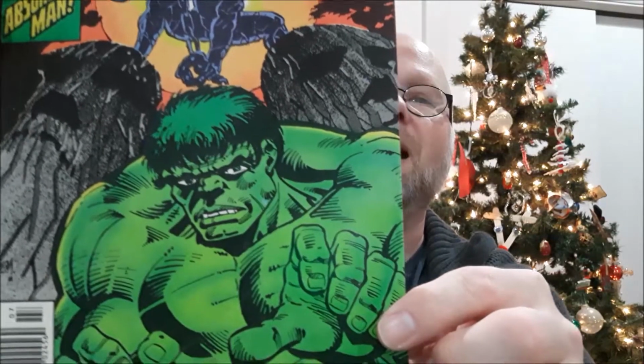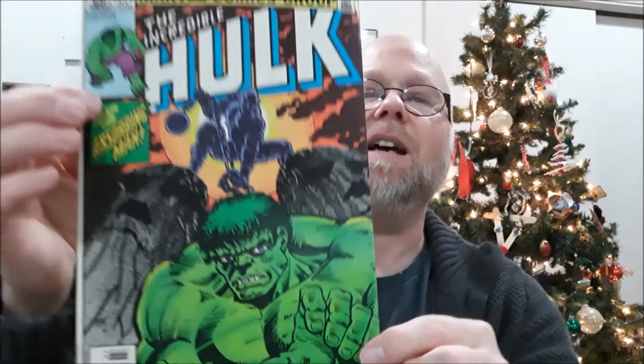Next is issue 261. This is an Absorbing Man issue. I always liked the look of this one, Absorbing Man behind the Hulk, having absorbed the rock around him. Just love that image. This, I believe, is a Frank Miller. Yes, that's a Frank Miller cover. Again, very dramatic, very moody, and I like that right there. That's issue number 261.